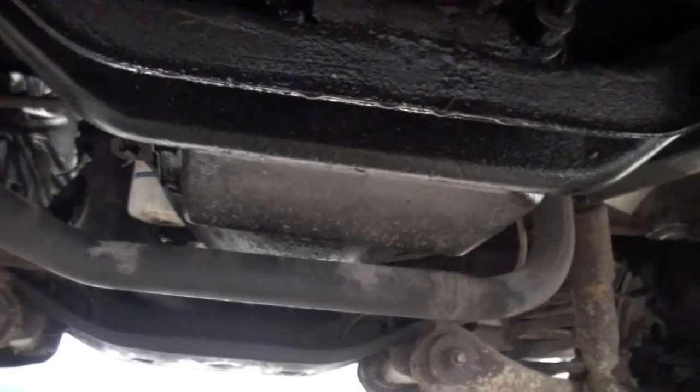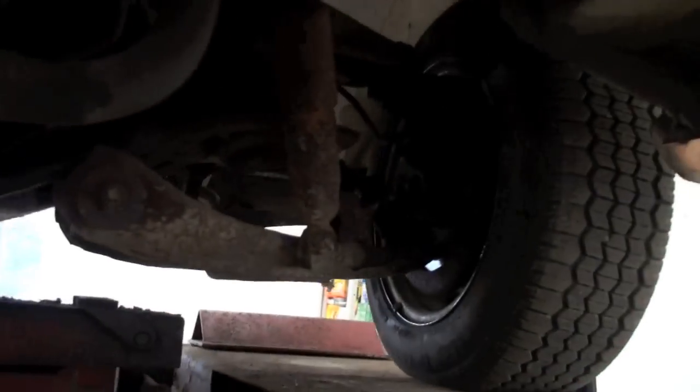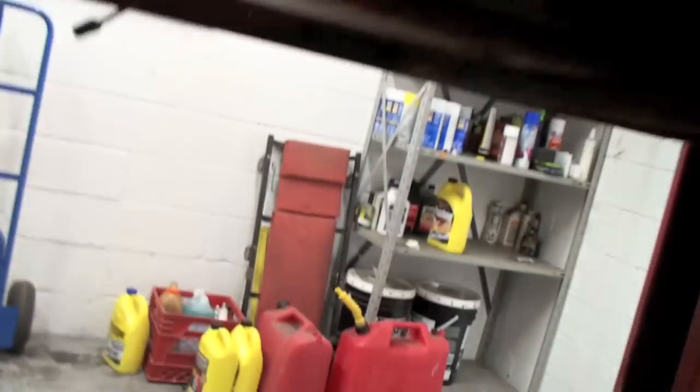Like my '77, it was the same way underneath. The metal doesn't rust like the metal does now, eh? But all that other stuff is all rusty. Apparently it's going to need an alignment. It was a little jerky, was it? Yeah, a little bit. But I mean, see what it's going to take to get this thing on the road and stab a diesel in it. I think that's a good idea. It's too nice to wreck.